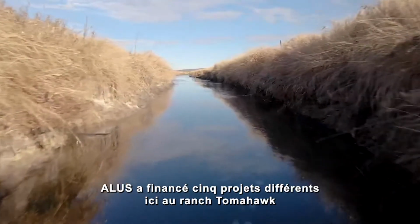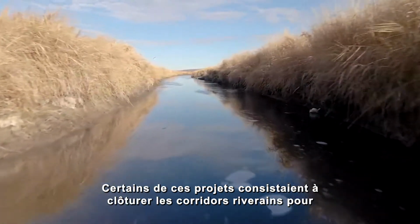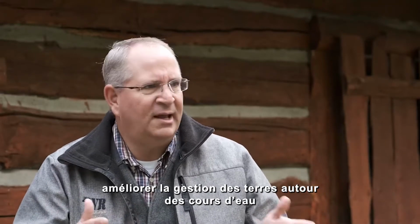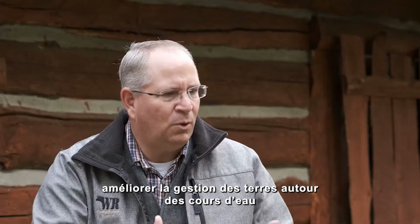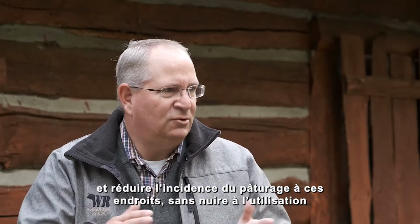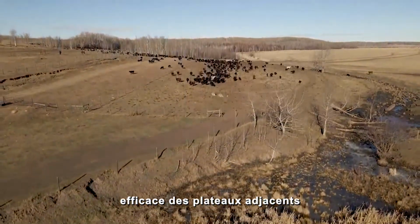ALUS has funded 5 different projects here on the Tomahawk Ranch. Some of those projects dealt with fencing off riparian corridors so that we could better manage the land around the waterways and reduce the impact of grazing in those areas, but still get effective utilization on the adjacent uplands.